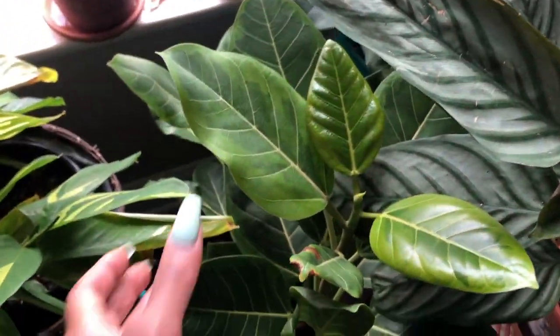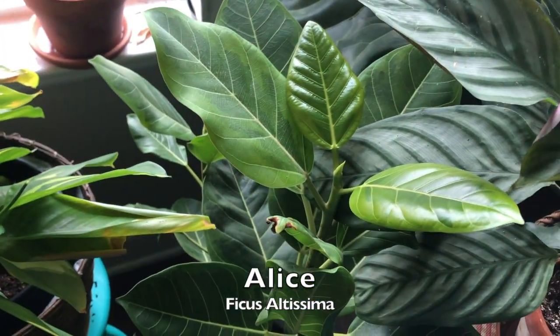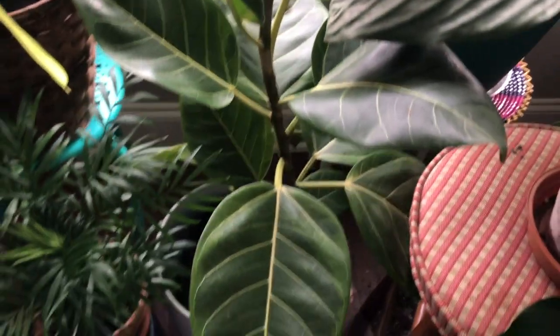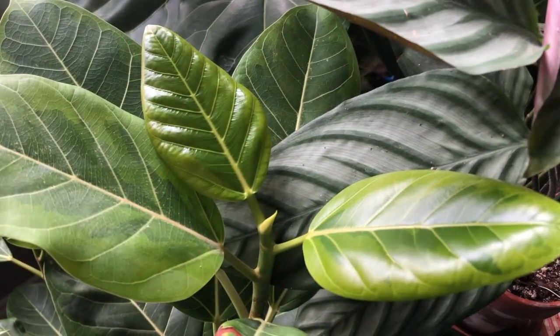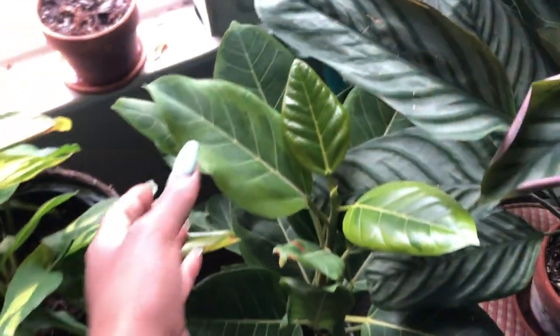Anyway, okay, so right here we have a Ficus altissima. Her name is Alice. That's just the Italian way to say Alice. She's real big. I remember getting her and being like, I don't need a $40 Ficus altissima, but like, didn't I though? Also, these leaves are new because she didn't grow for me a lot like her cousin over there, the Ficus audrey. Anyway, but she's grown for me now.